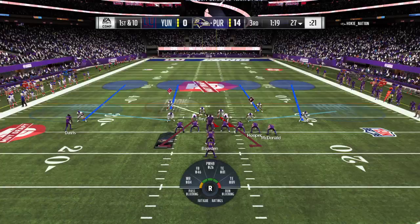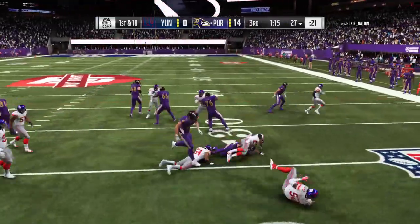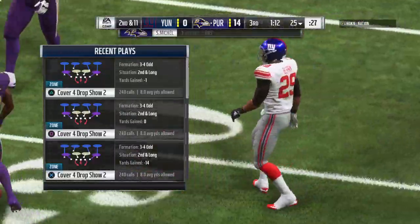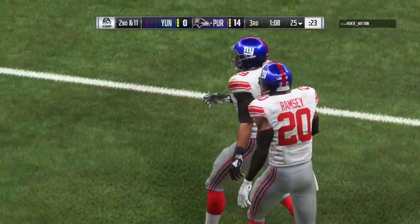Everything looked good. Good snap, good hold. Sometimes, though, the ball just doesn't want to go where you want it. And this one winds up no good. And he's going to lose yardage and be backed up to the 25. It's a loss of a yard there, and now 2nd down.